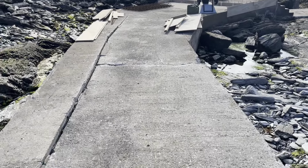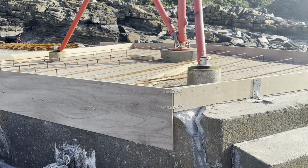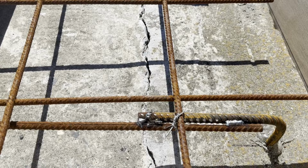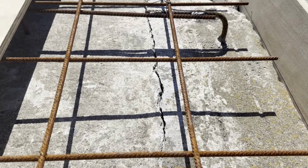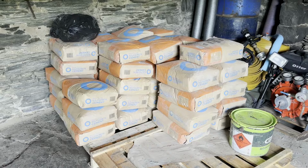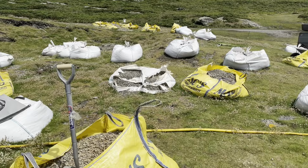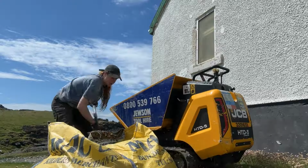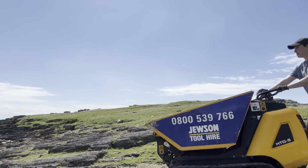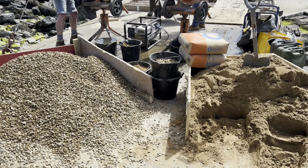This was phase 1, the first section. Shuttering was installed along with the metal grid to make reinforced concrete. This involved a lot of drilling and welding. We have had cement and aggregate deliveries, which we then loaded and took down to the harbour where the mixing was taking place. My first time using a power barrow, and I did enjoy it, I must say. Here is the mixing station where the concrete was made and then tipped into the area.